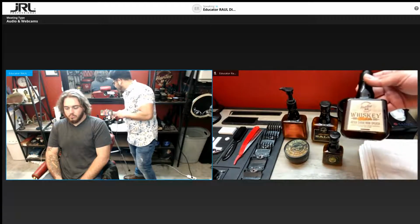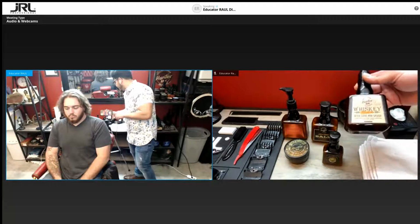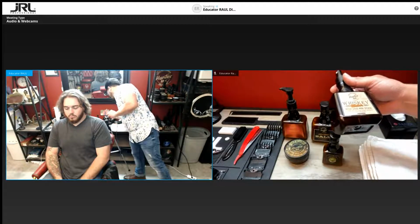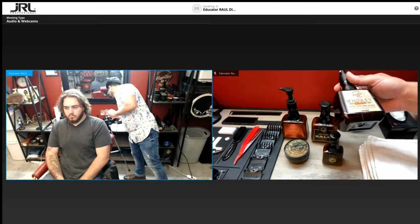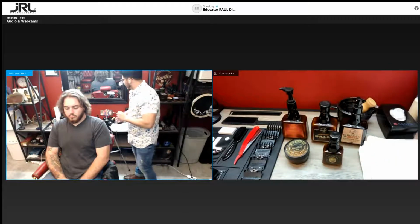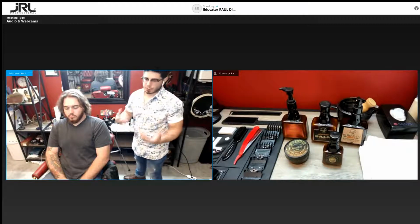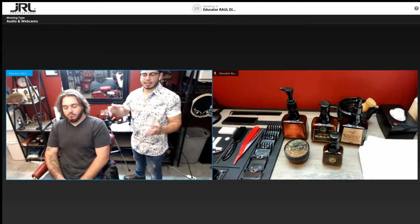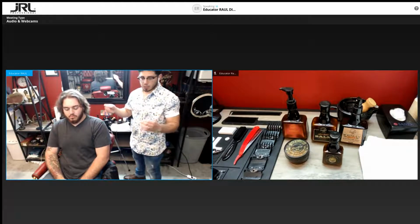I have my whiskey water here. It is an Aftershave Man Splash. It features grapeseed oil, and has a couple different vitamins in there. It's specifically designed for nourishment. Yeah, it's going to sting a little bit. Sorry, buddy. But it closes the pores in such a quick manner.